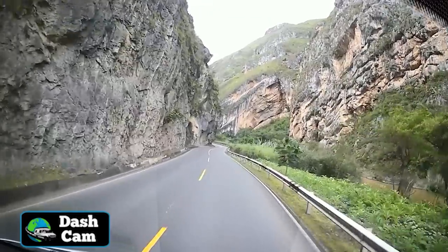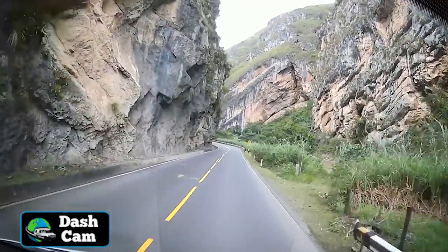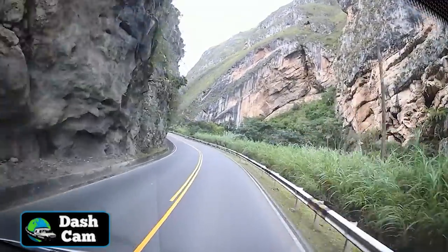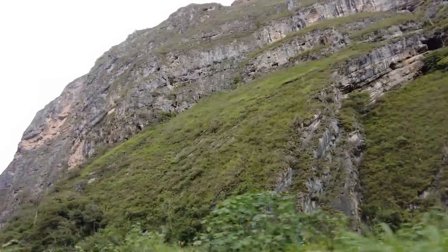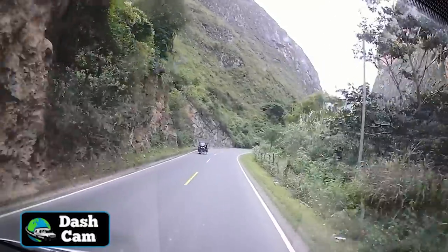You know, these Andes Mountains were formed on the fault line. And if you look at this wall right here, you can see how layers of rock have just been pushed up from the center of the earth. There's some really cool big caves up there in these walls. Now, I'm not telling you that's a hint, but it could be a hint for things to come.